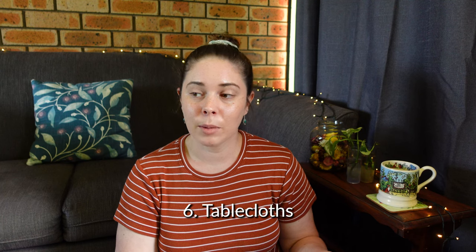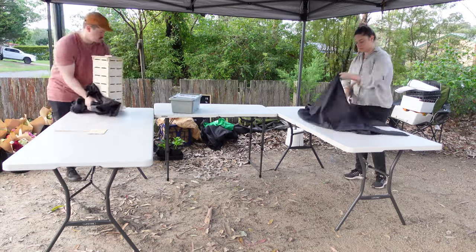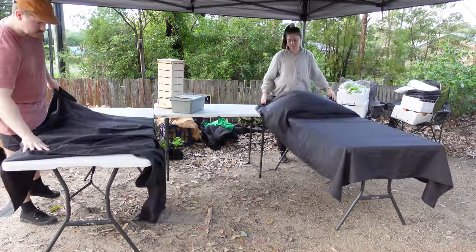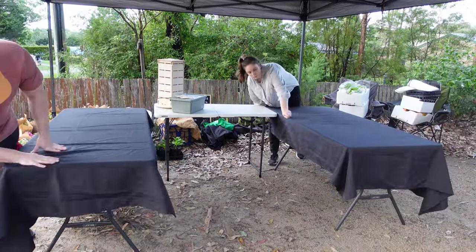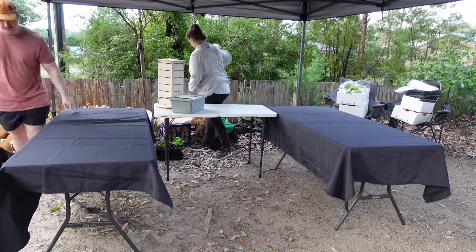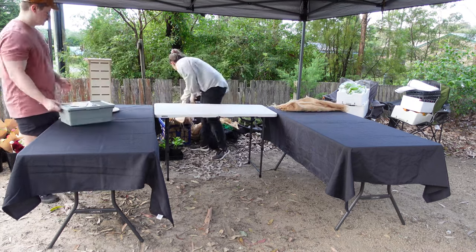The next one is tablecloths. I just got my tablecloths from Kmart, just simple plain black ones. I know Spotlight also has similar ones, and I also did go to Spotlight and just had some hessian cut for me. So it was just the simple plain brown hessian that comes in a really, really big roll, and I just asked for a few meters of that, and that's been really useful to put over some of the smaller tables, and it's just the colors that I like.